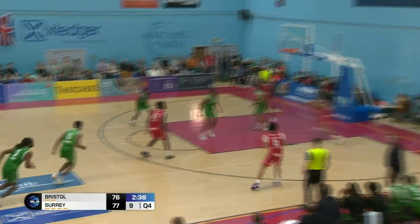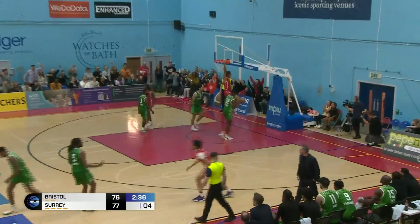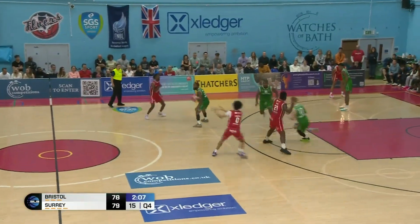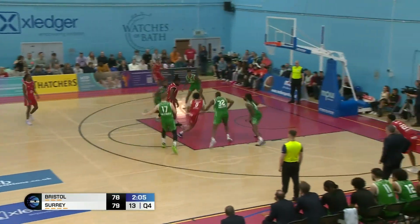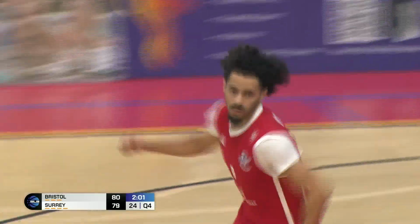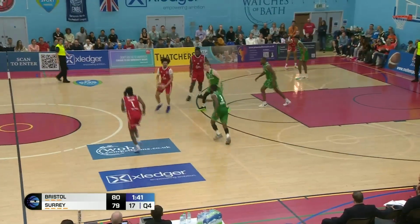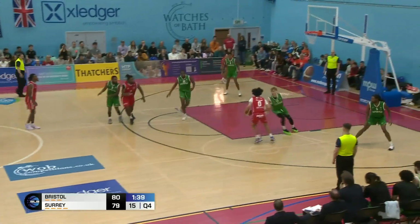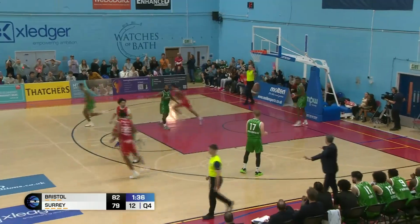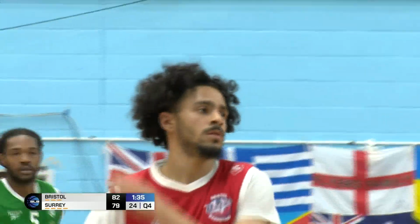Smith able to come away with the loose ball. Into Sherfield, who jams it in. And Bristol Flyers with a 1-point lead. It was a broken up play and Leslie Smith came up with the loose ball, and Johnson guarded by Gooden. Trey Tennyson weaving his way inside. What a move! And a left-handed finish. Here he is again. Round the back dribble, step through, puts it up, puts it in off the glass. Loving that move, Joel. Loving that move.